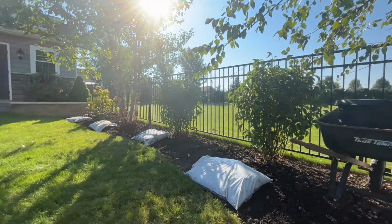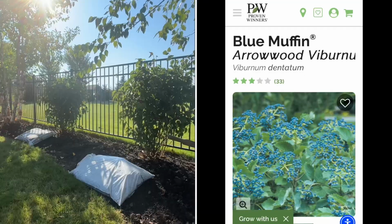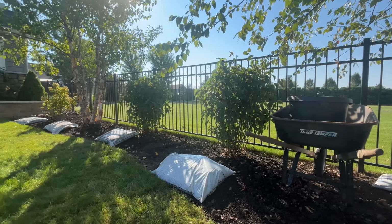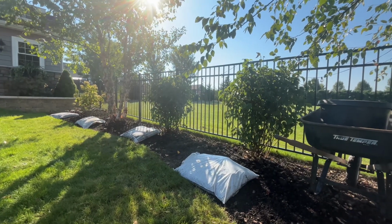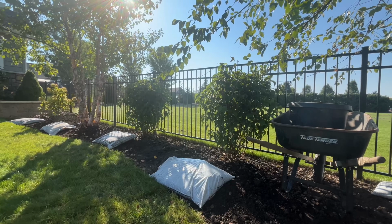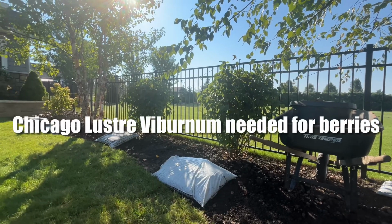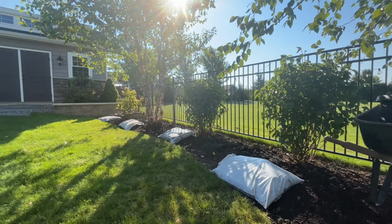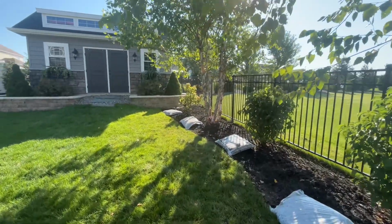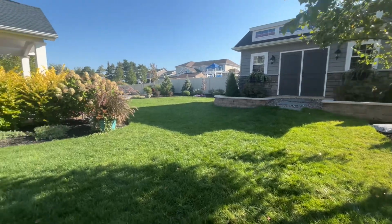Okay, so what I was explaining is that in order for this Blue Muffin arrowwood viburnum to produce their ornamental little blue berry fruits in the autumn season, it needs to be planted with a different type of arrowwood viburnum. On the Proven Winners website it recommends the Chicago Luster, because there's currently not a Proven Winners viburnum that is specifically matched to this Blue Muffin, so I would have to order the Chicago Luster. I would like to get a Chicago Luster, but to be honest with you, I don't know where I would put it. I'm running out of space for really huge shrubs in my yard.